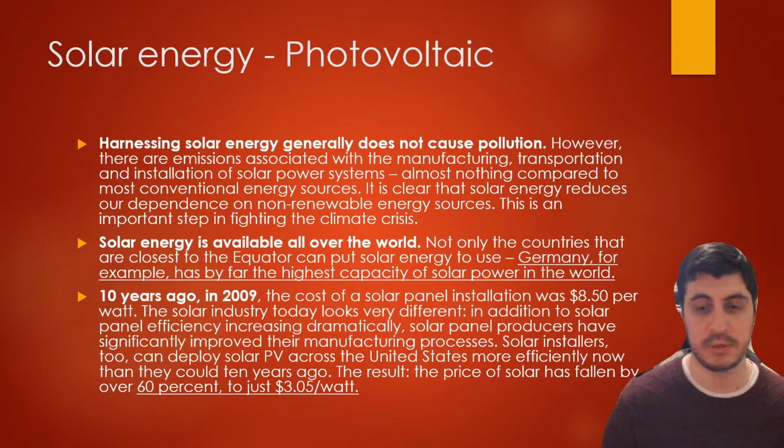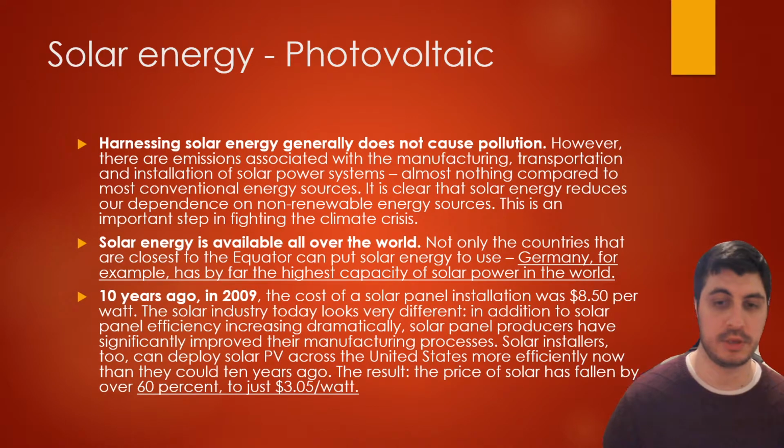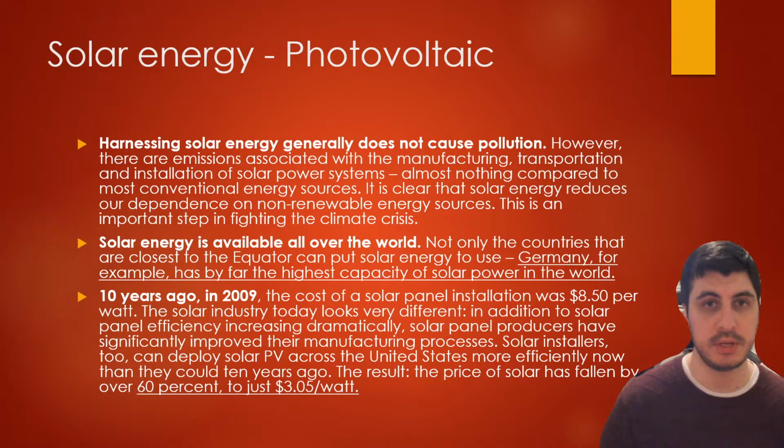Installers, too, can deploy solar photovoltaic across the United States more efficiently now than they could 10 years ago. So as a result, which would make sense to you, the price of solar has fallen by over 60% to just $3.05 per watt. The important thing to remember is that solar panels basically need to point where they have the best chance of collecting sunlight.